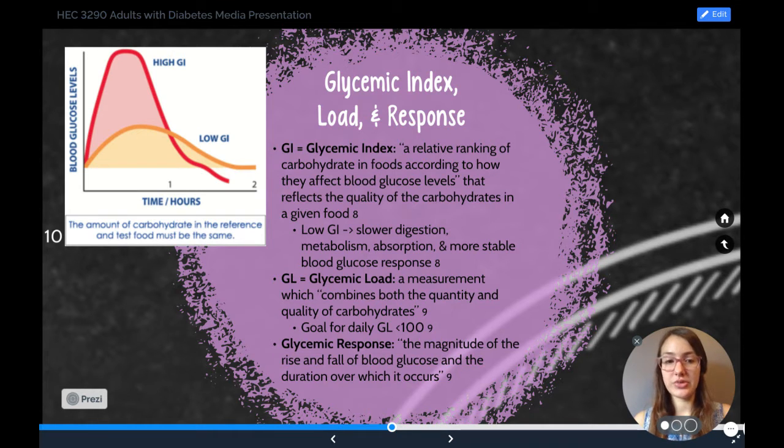On the left, up top, is a graph depicting blood glucose response to a high glycemic index food versus a low glycemic index food. So as you can see in red, there's a big spike and then a deep low. But with low glycemic index, it's more of a steady incline and decline. And that is what we want with type 2 diabetes. We want to aim for a more stable blood glucose response.